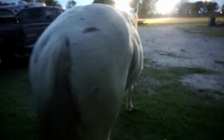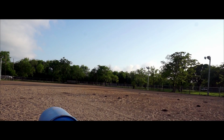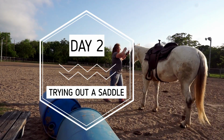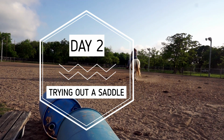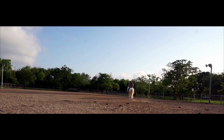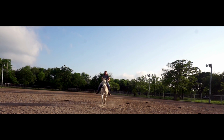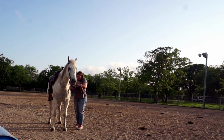One thing I've noticed is last week during his massage and this week after riding him, touching his back, he doesn't wince. So I'm really kind of 50-50 on if it's really the saddle or if he really is that sore. The next day, I'm trying out a new saddle. It does sit a little bit higher over his withers, probably an inch and a half. Gives him a little more room, but I'm still hesitant on him. I don't ride a horse that bucks, and I don't want to get bucked off again. So I need help with that.